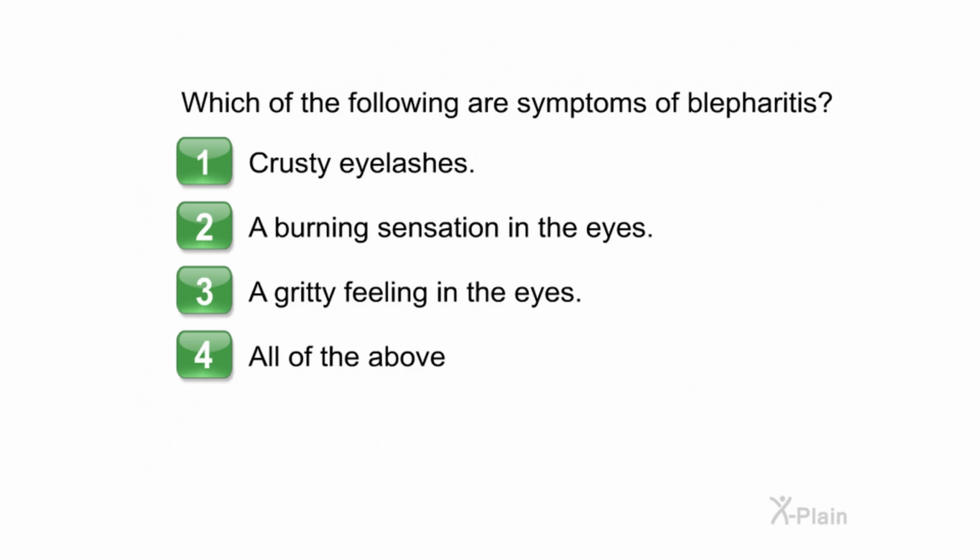Which of the following are symptoms of blepharitis? Choose one of the following options. 1. Crusty eyelashes. 2. A burning sensation in the eyes. 3. A gritty feeling in the eyes. 4. All of the above. Correct.